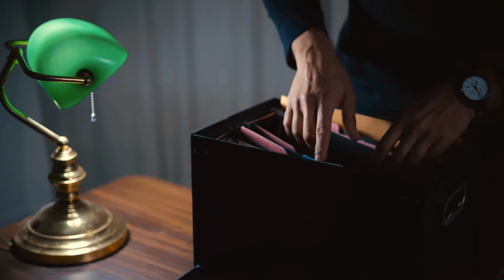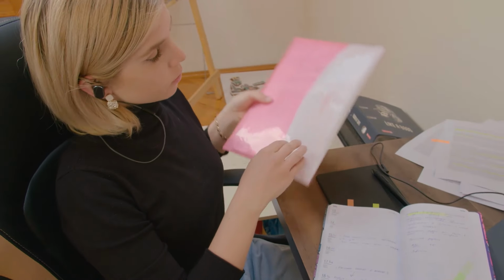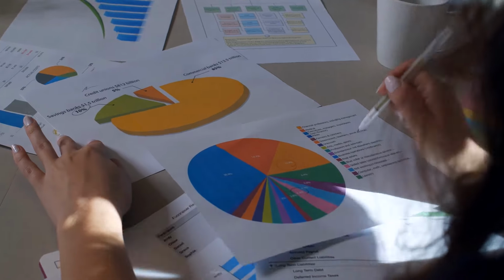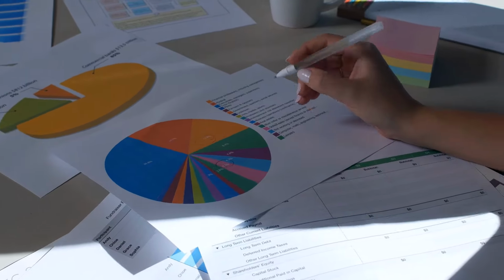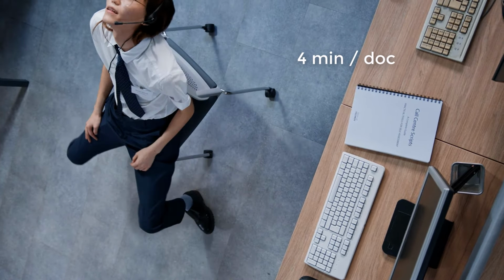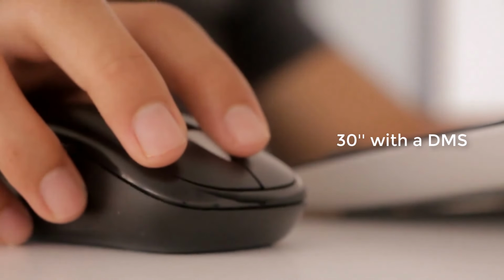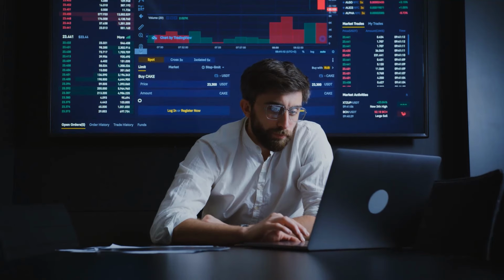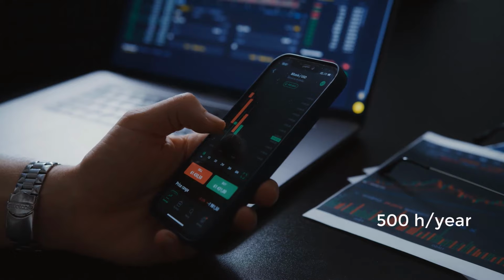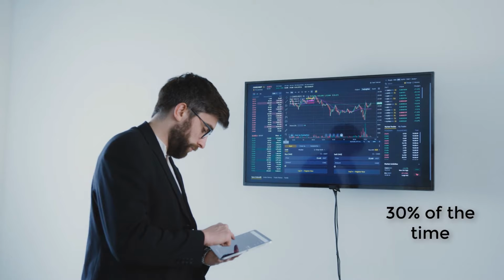It must be somewhere. The laborious task of finding a document by the traditional method is very high and affects our company's costs, although many are unaware of it. Several studies indicate that it takes an employee 4 minutes to find a document using the traditional method, compared to the 30 seconds if we're using a document management system. Thus, professionals who base their work on knowledge lose some 500 hours of work a year, 30% of their time searching and filing, without adding value to the organization.